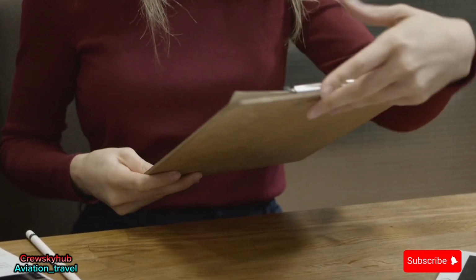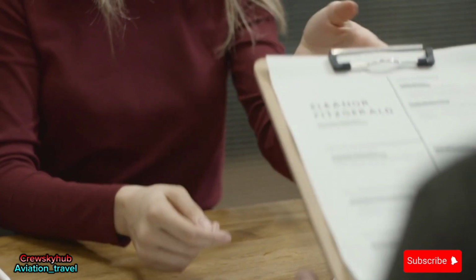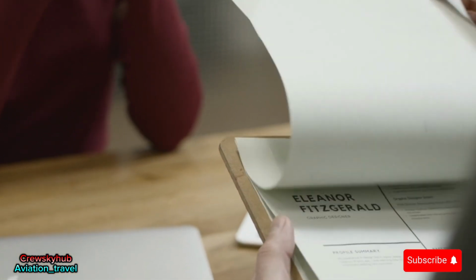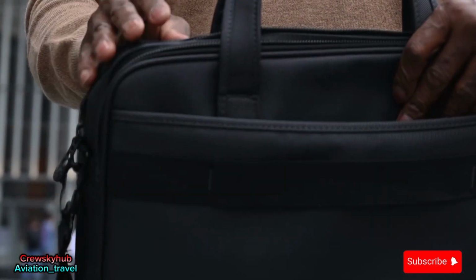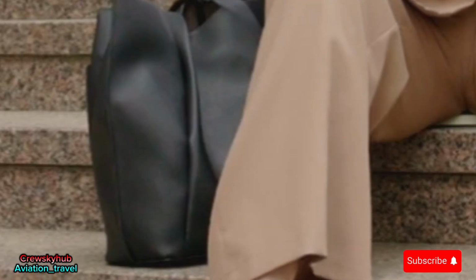So, please make sure not to forget these documents when attending cabin assessments, especially your CV, passport photos, and a copy of your passport. And by the way, when creating your CV, make sure to include your applicant ID. For the gents, you can put these documents in a professional briefcase, and ladies, a professional handbag, preferably black leather.